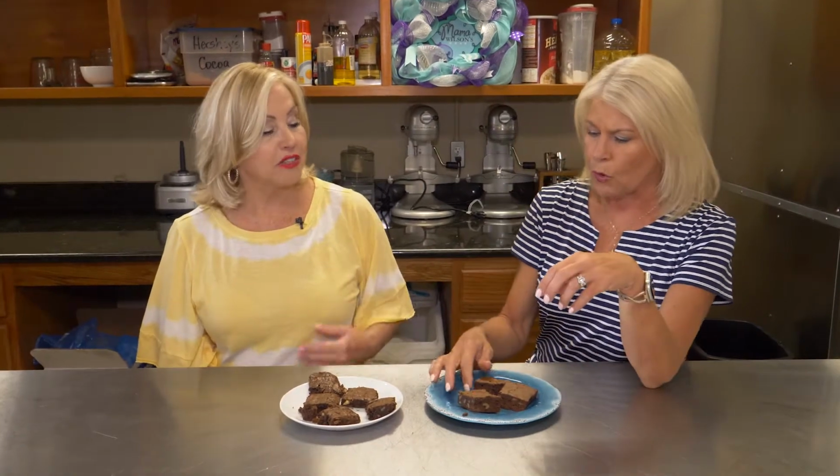And then we're going to take a box brownie and dress it up like this one, and I'll show you what you can do with the box brownie. There's a couple different ways to make it more special, depending on what you and your family like. Okay. Well, that sounds like a lot of fun. So, are you going to give us some ice cream with this today?